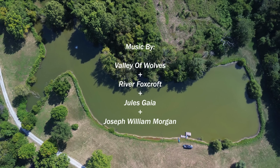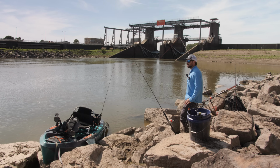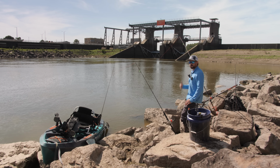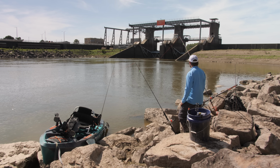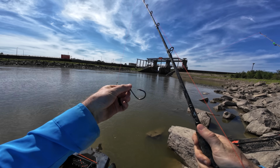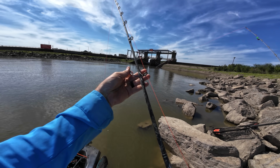I have not had a single bite from this spot. It is time we move closer to the spillway. Well, it is hard to get a bite when you have no bait on your hook. That is very unfortunate.